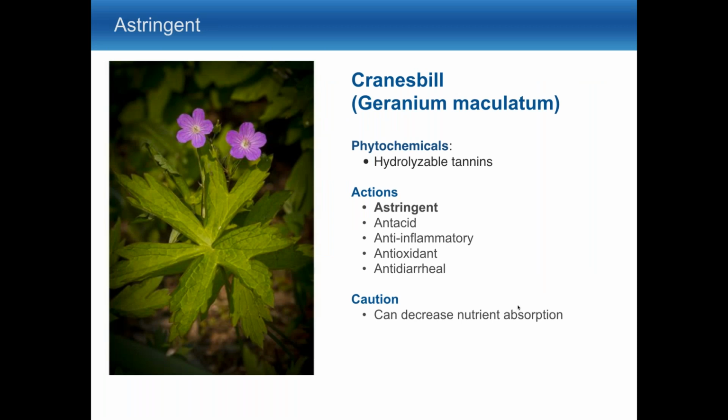Cranesbill. Cranesbill is extremely astringent. I would say it's much more astringent than agrimony is. This is a wildflower that grows in North America. This would be a plant that was introduced into Western herbalism from North American Indians and First Nations people. The root is used pretty much the same way that you might use oak and witch hazel. It's used primarily as an astringent.